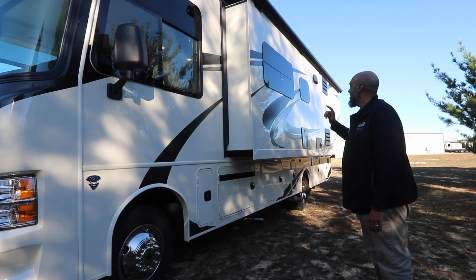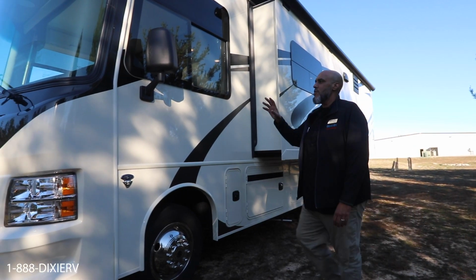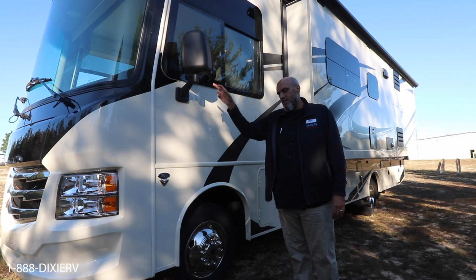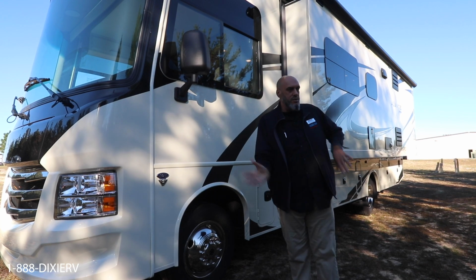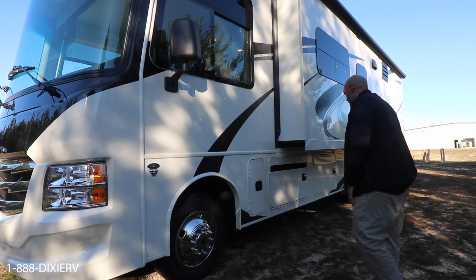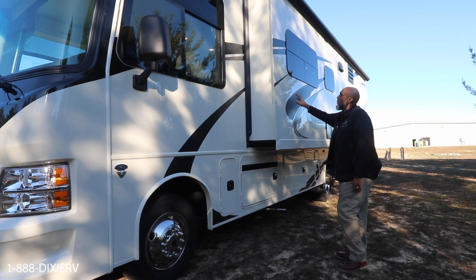Jayco Alante, this floor plan has a full wall slide. You're going to have your side view cameras integrated into your mirrors as well as a backup camera. So as you're switching lanes, hit your blinker, there's no blind spots. You can see everything going down the side of your coach. You have a 4,000 watt Onan generator and frameless windows.